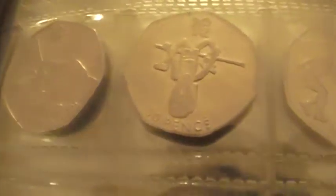So if you come across the normal 2012 design, I'd say you can get a bit more for them, because most of them are like this. So don't know why that happens. Doesn't seem to happen with any other sporting coins, but have a check out. I think it's rarer to find it without, so have a look.